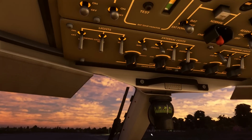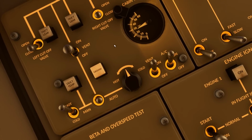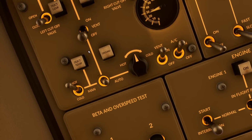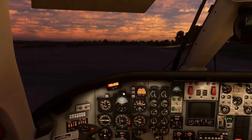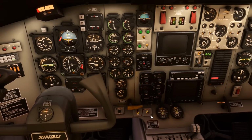The left and right cutoff valves we can close, so back up to the pressurization panel. They are both set closed. The ventilation switch needs to go to the off position. Ventilation switch can go off, and same there for the AC switch. It's cancelling the master warning. Master radio switch is selected off.